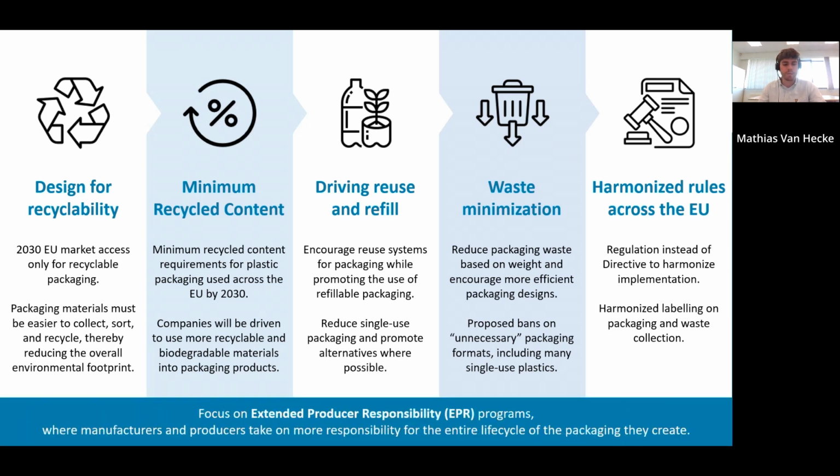There's actually a sixth topic as well. This topic focuses on the EPR, the Extended Producer Responsibility. This means that manufacturers and producers take on more responsibility for the entire life cycle of the packaging created by them. We are going to zoom in a little bit more on 2 topics in blue: minimum recycled content and waste minimization.